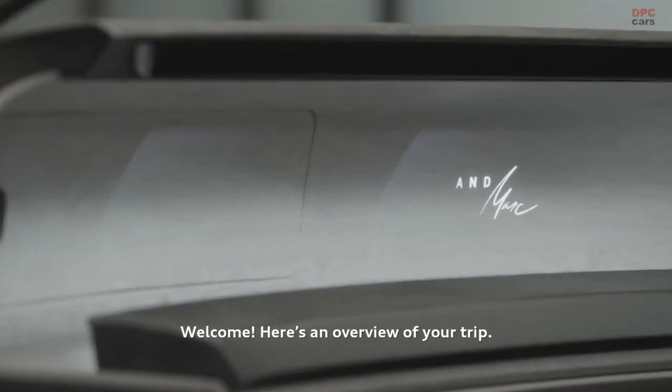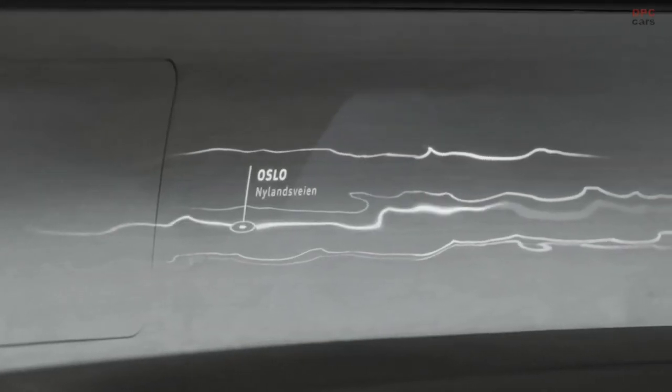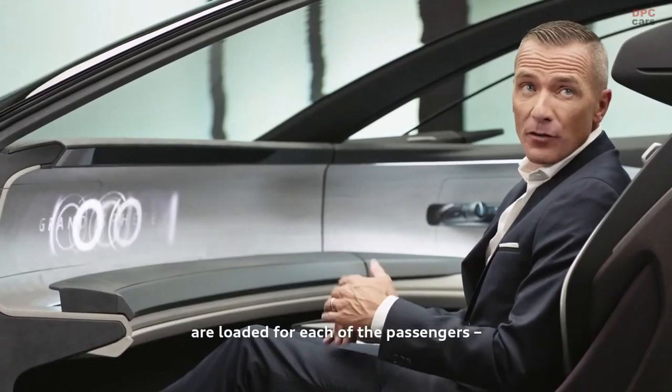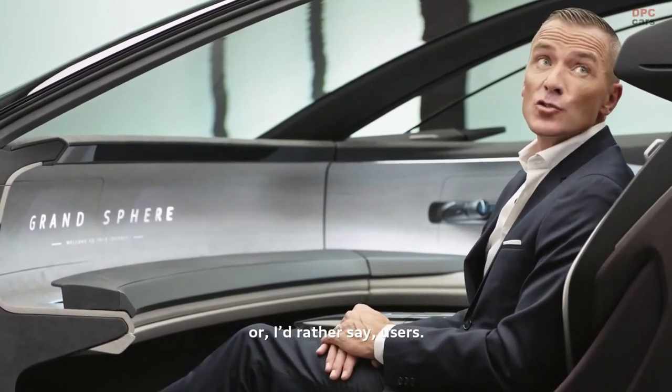Welcome. Here is an overview of your trip. Also, the personal settings and the applications are loaded for each of the passengers, or I would rather say users.